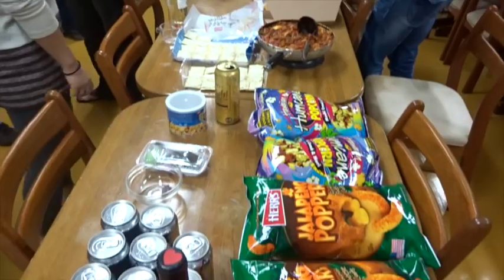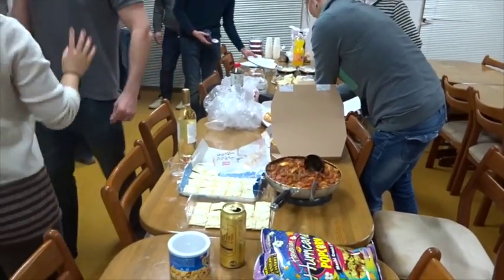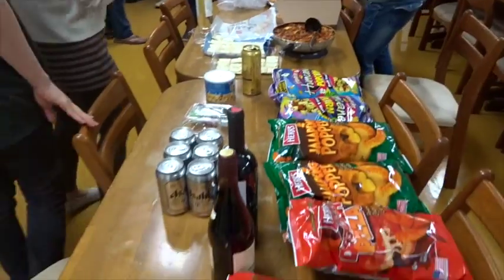It's potluck night at the regular student housing. Everybody is getting together and having a good time.